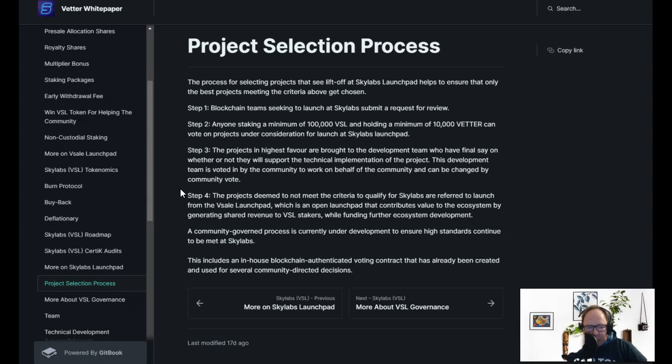Step 3, the projects of the highest favour are brought to the development team, who have final say on whether or not they will support the technical implementation of the project. This development team is voted in by the community to work on behalf of the community and can be changed by community vote.